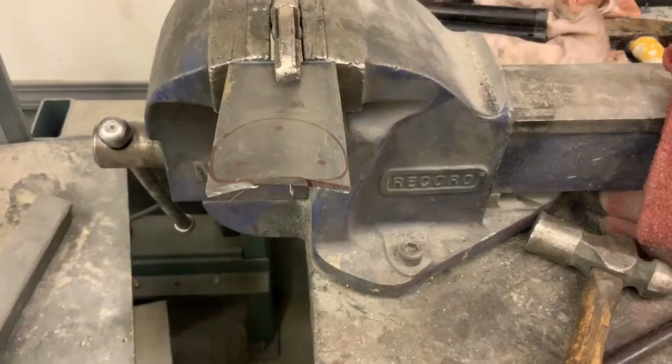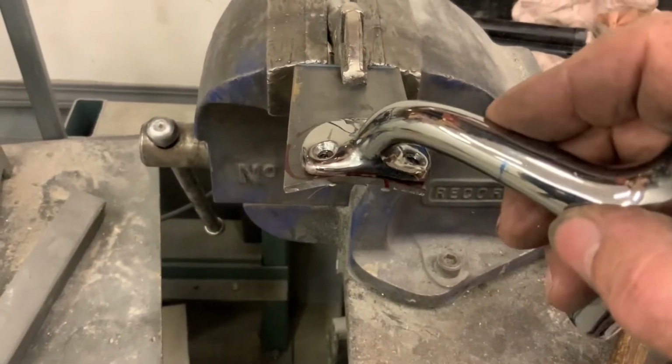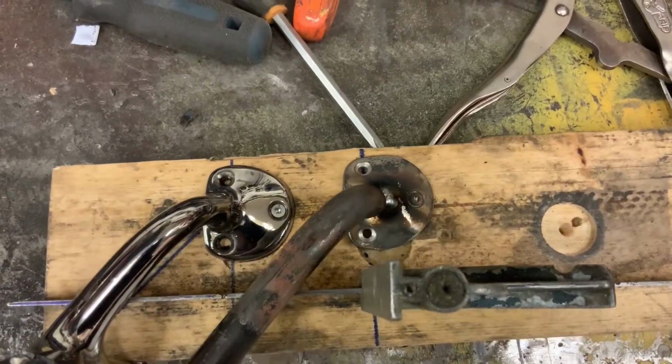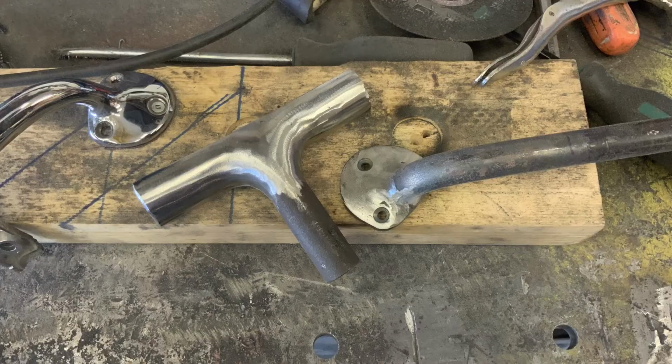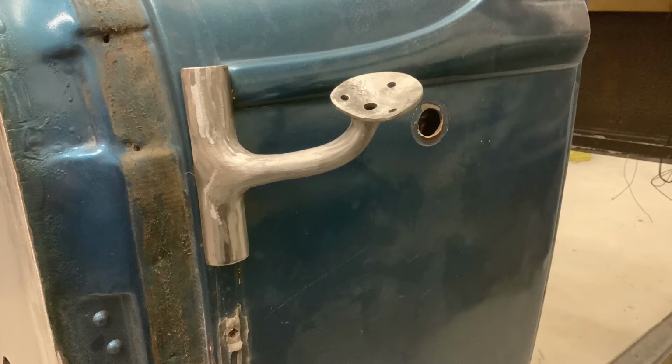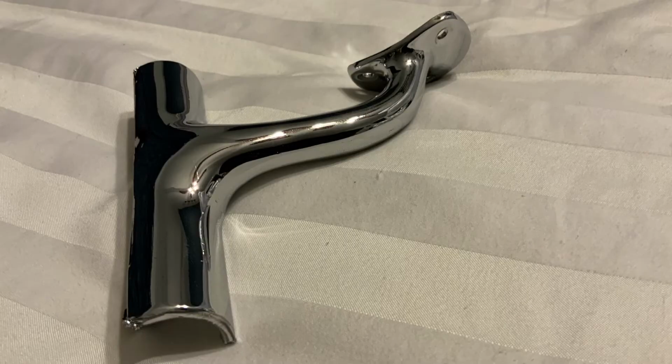So I got a few different sizes of pipe and welded them together and filled in any low spots with weld and then started grinding and sanding until it got down to nice and smooth. Then I took it with me to Thailand on one trip and got it chrome plated for a couple bucks. And there we have a part that's pretty well irreplaceable.